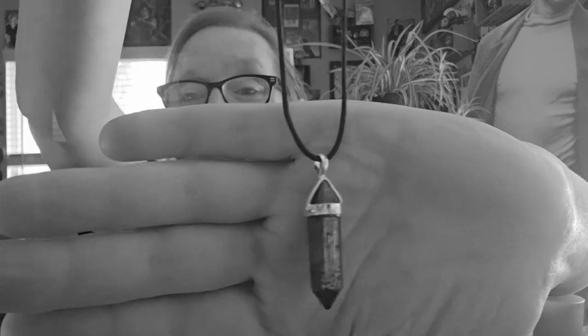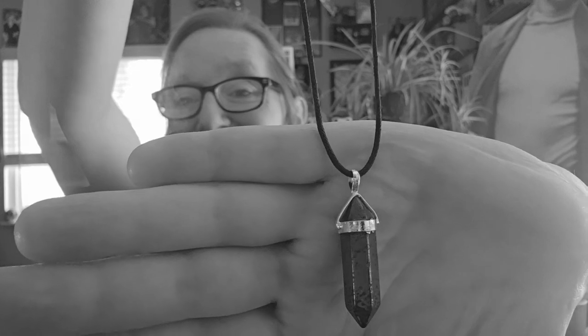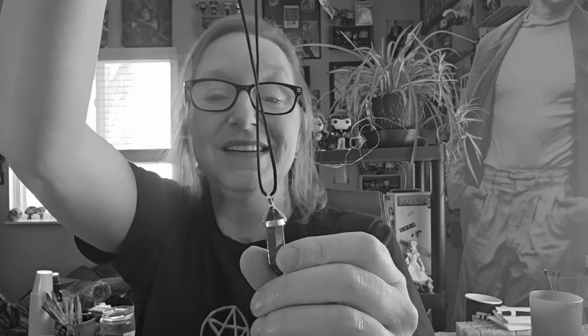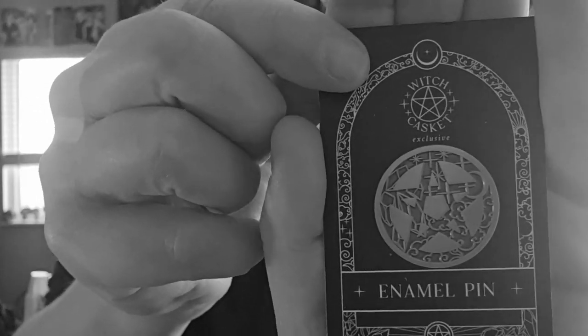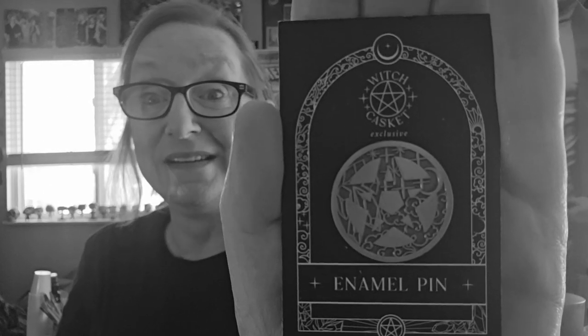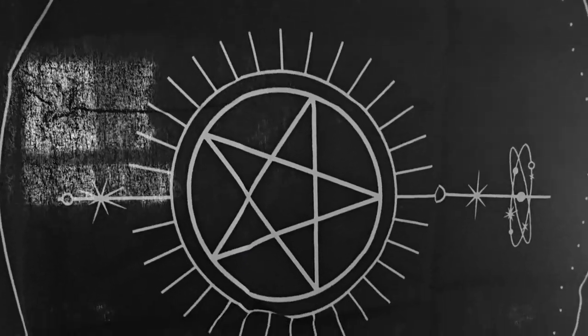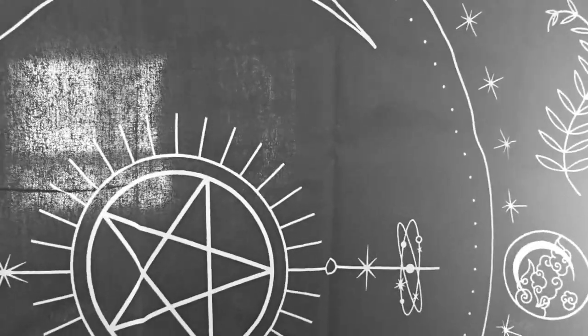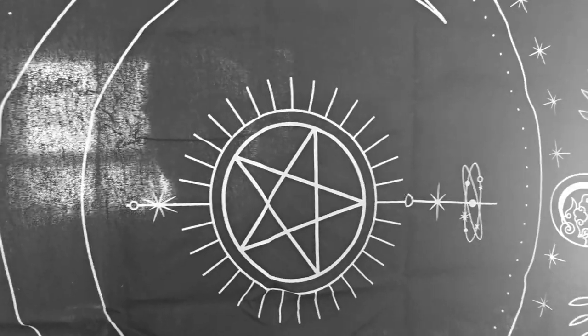Oh, I would totally wear this. I've got one similar to this, that's amethyst. So this is really nice. Month's enamel pin, which is stellar. Here is a magical altar cloth. This is going to be great because I need to wash my current one. So then I've got a replacement. And this is so, so nice.